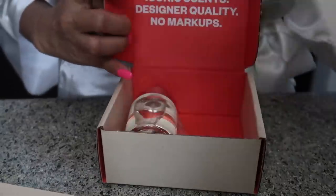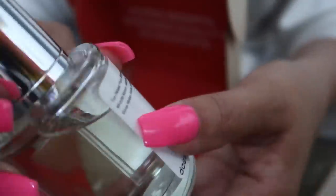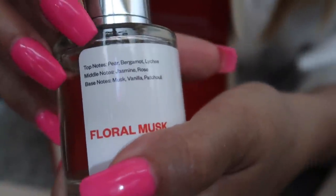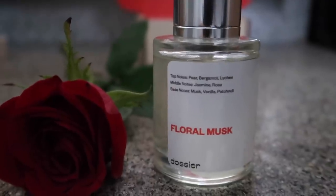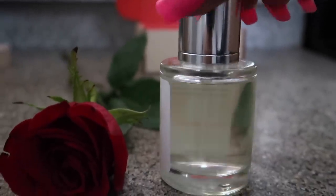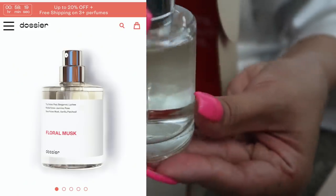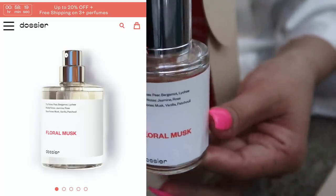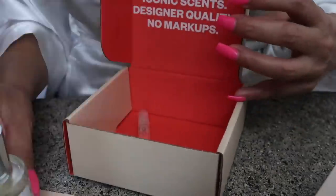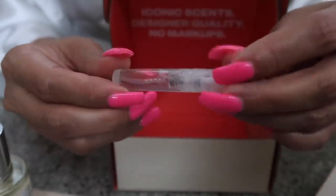This is the bottle, guys. I can really smell it here. It smells almost like flowers. You see the top notes here, you can read it, guys. It includes some pear, jasmine, rose, vanilla. Yes, a lot of delicious smells. Wow. It is a really, really feminine smell. This already proves it to me because even though I did not open it, it was still in the box, I can already smell it. And it comes with a tiny one that I can just stick in my pocket.